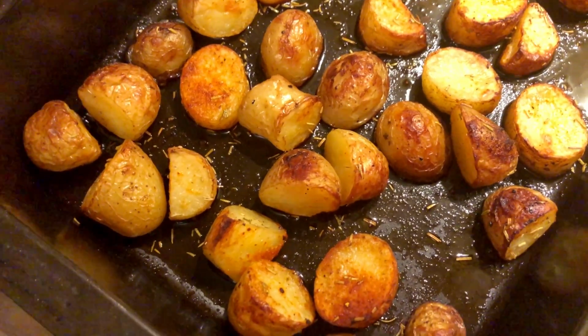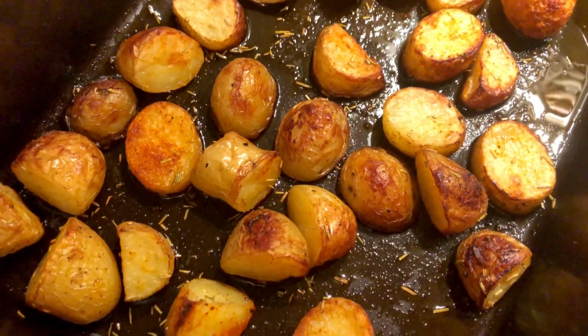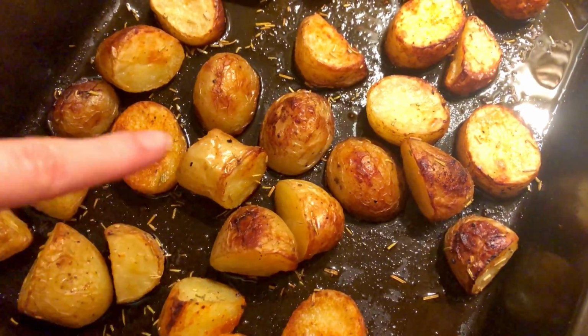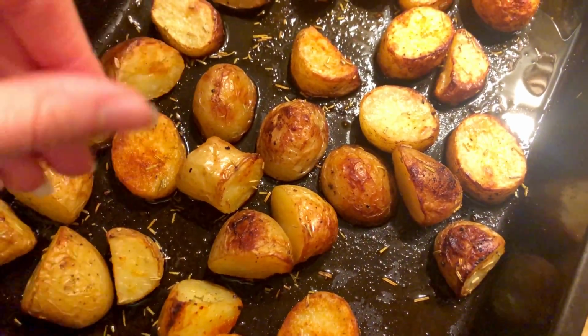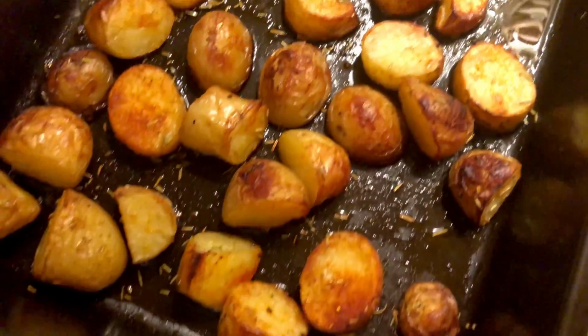So dinner tonight, we're back on a kind of meat substitute, but we've made things a bit spicy. So we have some roasted baby potatoes that we just had in the fridge, left over from last month actually, with some rosemary, some paprika, some oil, some salt and pepper. Nothing super fancy, but getting nice and crispy, which we like to see.